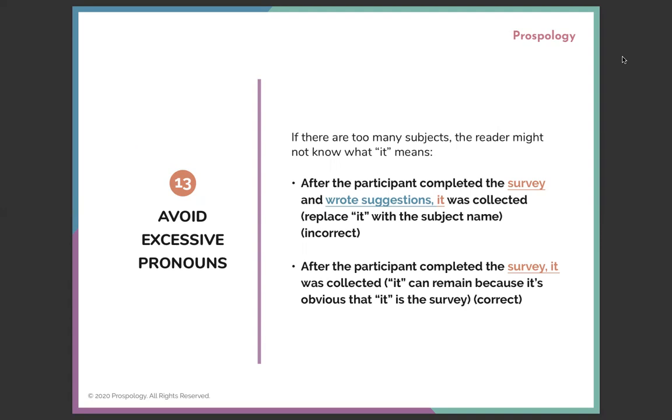So an example here is, after the participant completed the survey and wrote suggestions, it was collected. We don't know what exactly was collected. It's not very clear. So we take the sentence and we try to make it more concise. After the participant completed the survey, it was collected. Here, it's very clear what was collected was the survey.